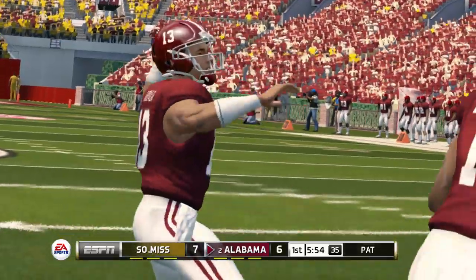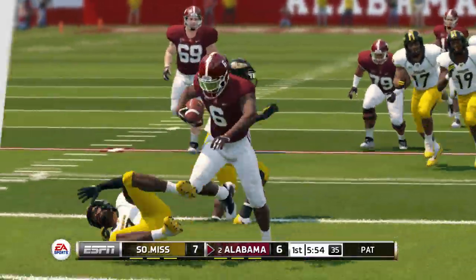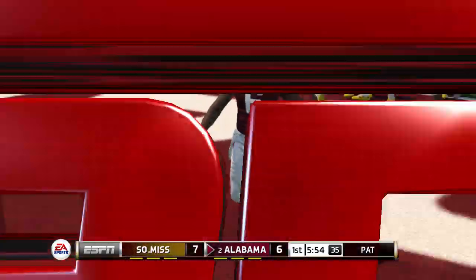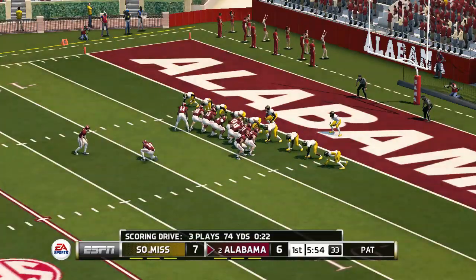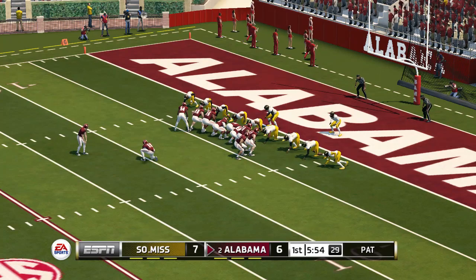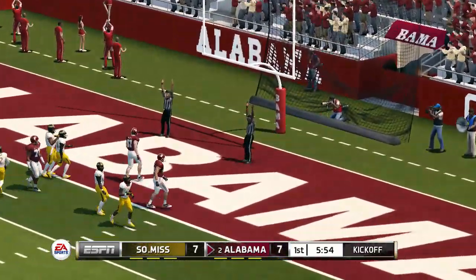Did that play ever develop nicely? Well, it's all about the receiver on this play. He beat his man off the line and then ran a perfect route. All he had to do after that was make the catch. Here's the PAT to tie this thing up. He splits the uprights with the extra point.